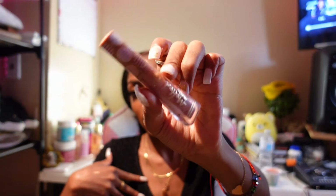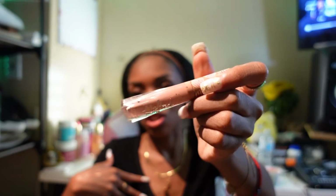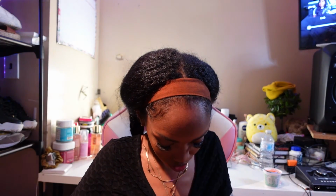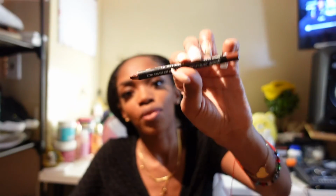And then I also have this Too Faced Melted Matte Liquid Lipstick, and I love this shade. It looks so nice with brown liner. And then I also have a NYX liner, which looks really gross, but yeah, this liner is really good. This is what would be inside of my makeup bag if I were to go out, or want to take makeup with me anywhere. That's the stuff that I would hold.